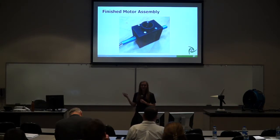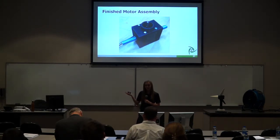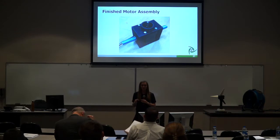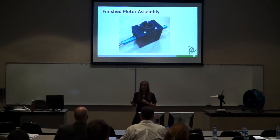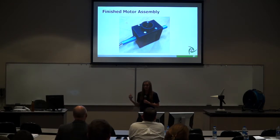Shown behind me is the finished motor assembly. After purchasing all of the hardware parts and after all of the pieces were 3D printed, they fit together very nicely and no adjustments were needed.